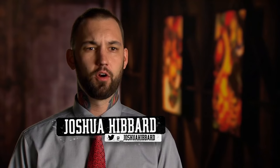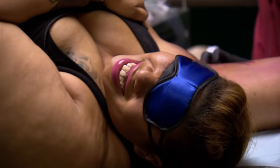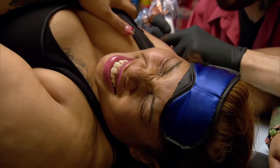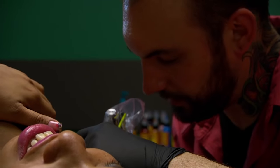My canvas wants her armpit tattooed with an anatomical heart. I really want to be able to impress the judges. What made you want to get this in your armpit? I can't. You can. Oh my God. You can handle it.